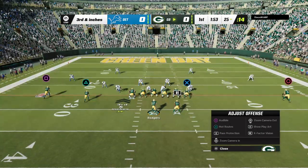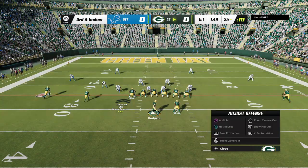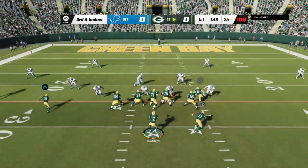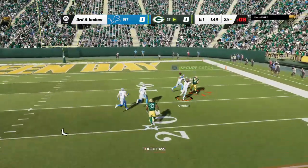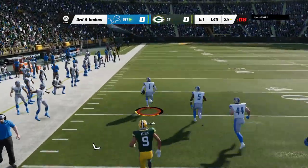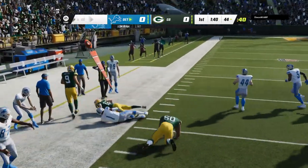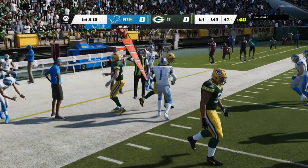Ricky, 44, Mike, 44. Watch the out, watch the out. Here, Mike. Rodgers going to try and throw on third down. Into heavy traffic, and it's intercepted. Picked by Jeff Okuda. And the Lions are going to take possession of the football.